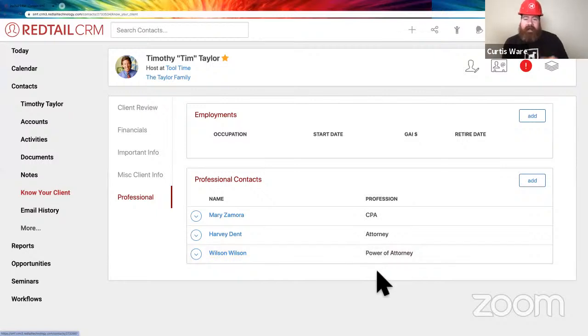Now, the difference between, like Haley was saying, memberships and professional contacts is that professional contacts are searchable. If I want to say, okay, we have Harvey Dent as the attorney for Tim Taylor, we actually have the ability to say, show me every single contact record who has Harvey Dent as a professional contact. So I can see here's everybody who is working with this attorney. So it's a great way to have quick access to, I'm sending something to this attorney, I need to see other people just so I know and understand how my data is working together.